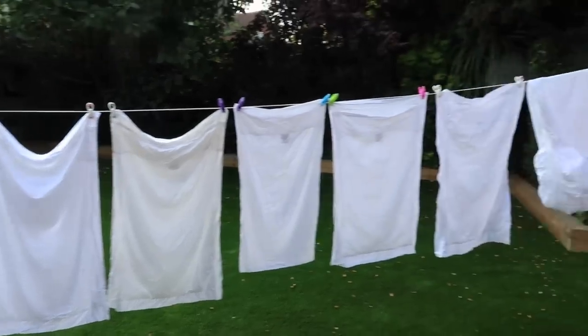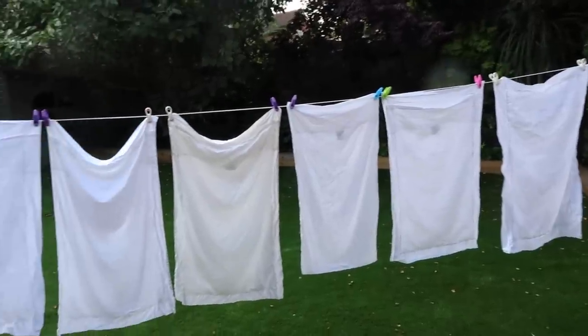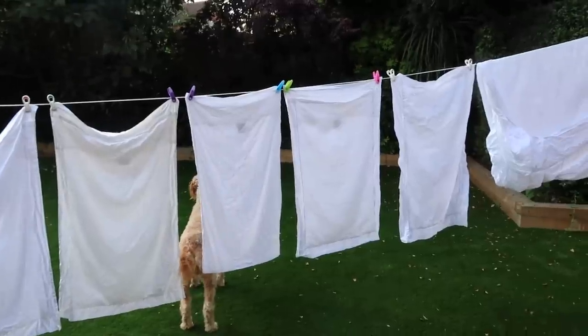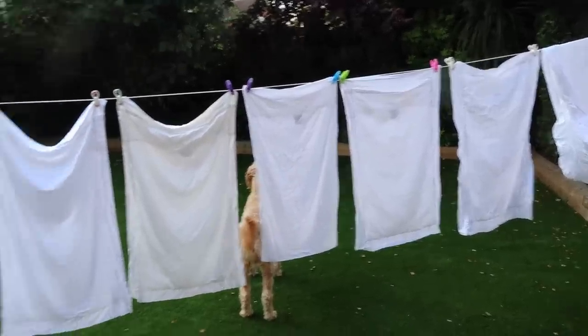There's actually just nothing I love more than fresh washing on the line. I just find it so nostalgic. I find it really nostalgic from when I was younger. I don't know why, but I love it.